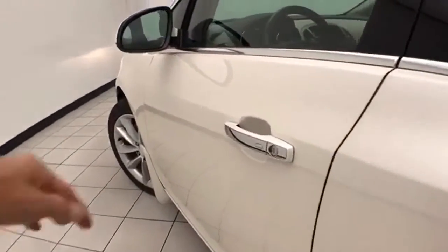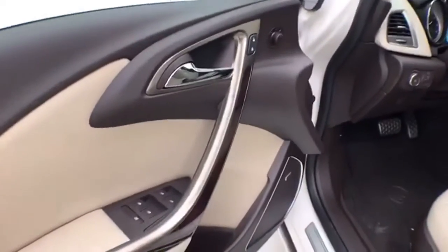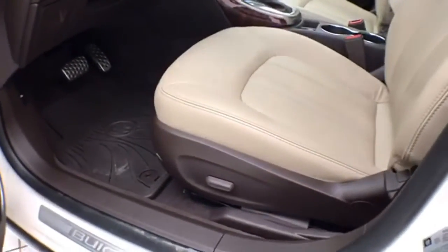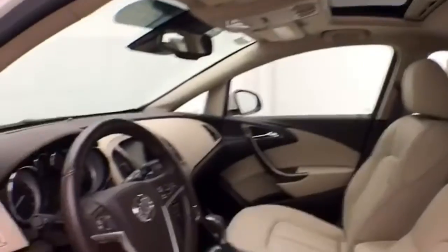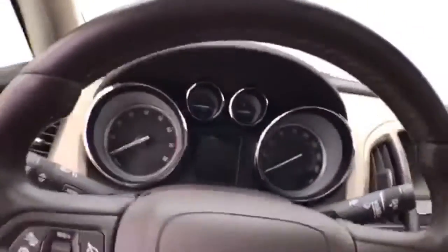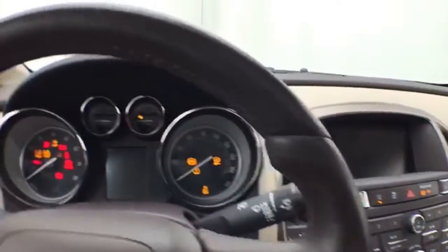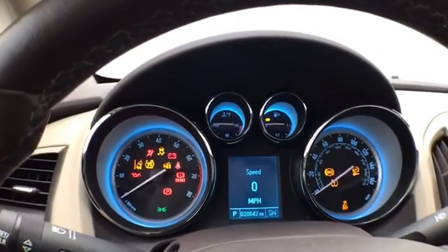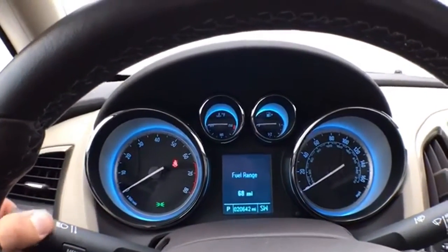This premium group has keyless entry with remote start, power windows, locks, mirrors, Bose sound system, power driver's seat, along with a tilt and telescopic steering wheel to put you in that perfect driving position, power moonroof, large, easy to read gauges, again only 20,000 miles, with driver information system.